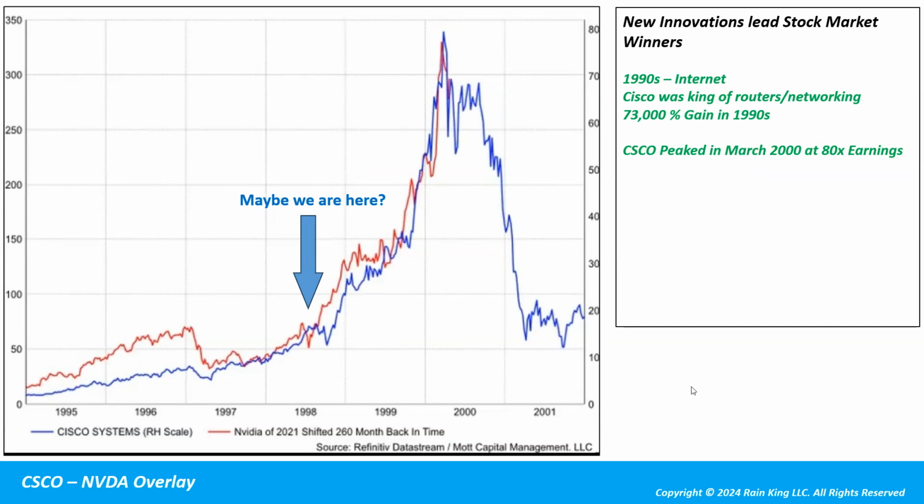Now I took this one step further just to look at Cisco versus NVIDIA, and I found this chart. As you can see from the source down below, it lined up Cisco and NVIDIA, and it showed this kind of comparison. They're acting very similar. Now, I think what's important is, look, new innovations are what lead the big stock market winners. In the 1990s was the birth of the internet, and Cisco was the king of routers and networking to connect things to the internet and to connect computers. And Cisco ended up having over a 73,000% gain in that decade. Incredible. Now, what's interesting to note is Cisco, when it finally peaked with the market in March of 2000, was at 80 times earnings.